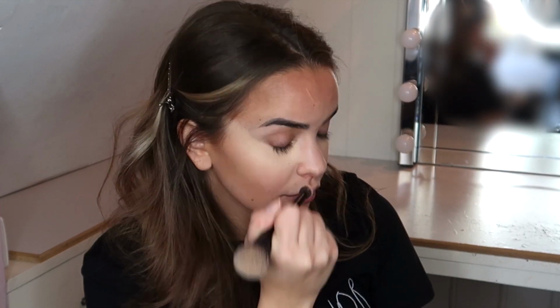Now that I blended it in with my finger, I grabbed the concealer side of the cosmetics brush and just blend it in with the rest. You can go with a beauty blender over it. Usually if I'm going outside, I do as well, but because I'm going to be filming, I want it to stay as bright as it can. So what I'm gonna do is I'm gonna set it right away.